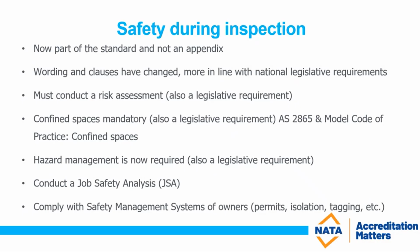So the owner may have, as many of you would be aware, permits to enter certain areas, isolation of pressure equipment, tagging out of equipment, and so on and so forth. Many use what they call a lock system, and there are others. And so inspectors will need to ensure that they comply with the owners, which is why at the beginning, when scoping out the work, the inspectors will need to sit down with the owners in the scoping exercise to determine what permits and isolations, etc., have been done, will be required to be done, and how the inspector can participate in the owner's safety management system.